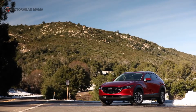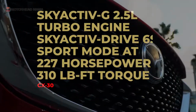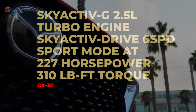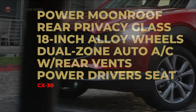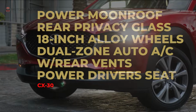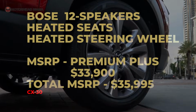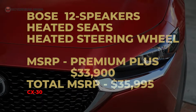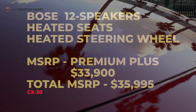The CX-30 Premium Plus all-wheel drive features a 2.5 liter turbo with a 6-speed sport mode. The engine is creating 227 horsepower and 310 foot-pound of torque. This trim features a moonroof with rear privacy glass and 18-inch wheels. There's a dual zone AC with rear vents, a power driver's seat, a Bose sound system, heated seats, and a heated steering wheel. The MSRP for this trim, the Premium Plus, is $33,900, and the total with destination is $35,995.